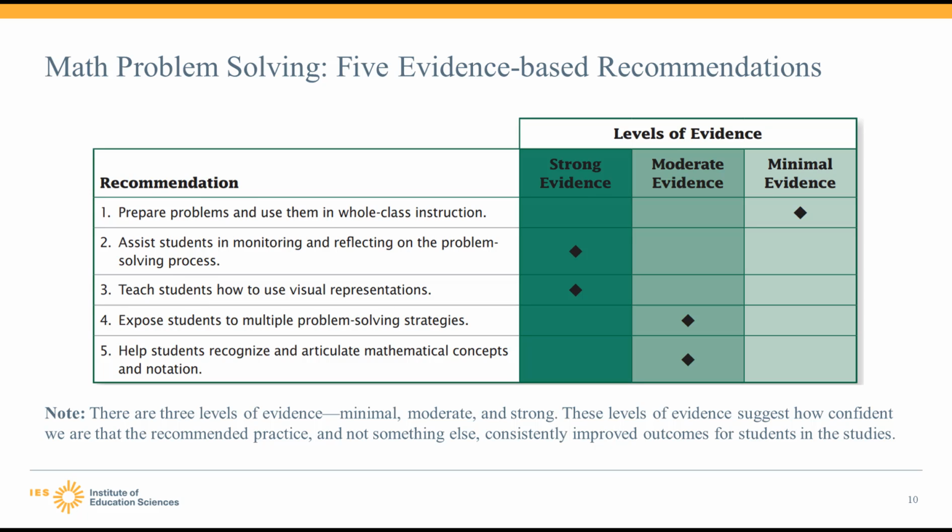For recommendations 2 and 3 that have the strong evidence, that would correspond to the highest level of evidence in ESSA, which is tier 1. And for recommendations 4 and 5 that had the moderate level of evidence, that would correspond to ESSA evidence tier number 2.